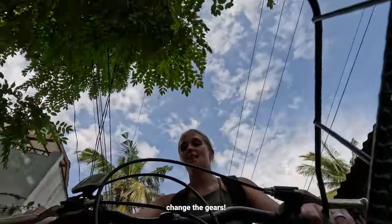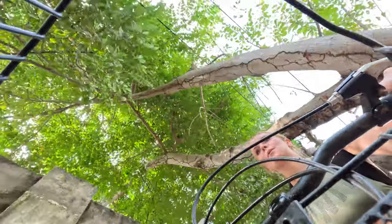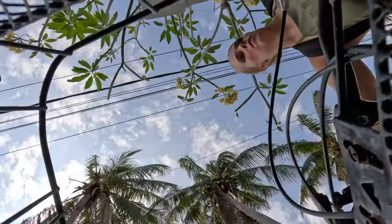Whoa. Oh, where's the gear? Yeah, that's the gear. I've got gears on there. That's bloody premium, that. A bit on the short side, but you know.